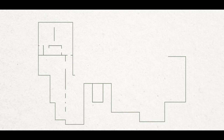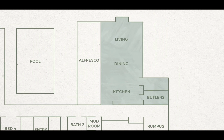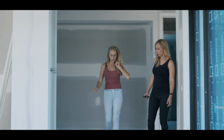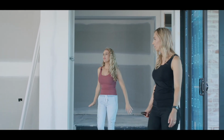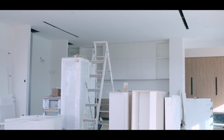We always love to have our kitchen, dining, living all together, opening up onto our outdoor alfresco area and having that space really usable and accessible all year round. So we've got a beautiful wide opening. We'll have a floating timber step down here. Love it. So we'll step down and we've got our open plan kitchen, dining and living space.